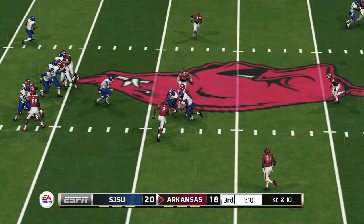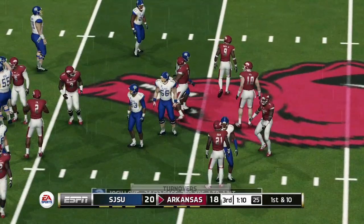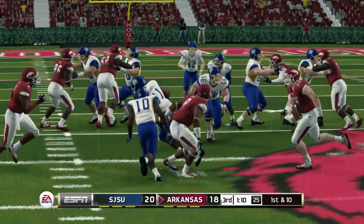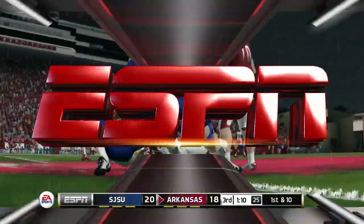Short throw over the middle, and it's picked off. Brought down at the 46. Great catch by the linebacker, but not a smart throw from the quarterback. It didn't look like the quarterback even saw the linebacker hanging in that area. It pays to be in the right spot at the right time.